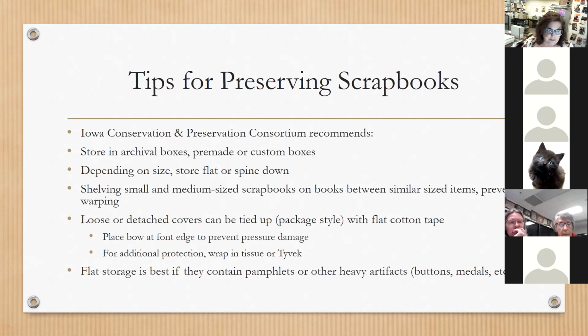Depending on the stock, shelving small or medium-sized scrapbooks like books between similar objects will help prevent warping. Some of my more stable albums are stored vertically, but we store them like books so that they don't slump or fall over. They are stored nicely upright, vertical.